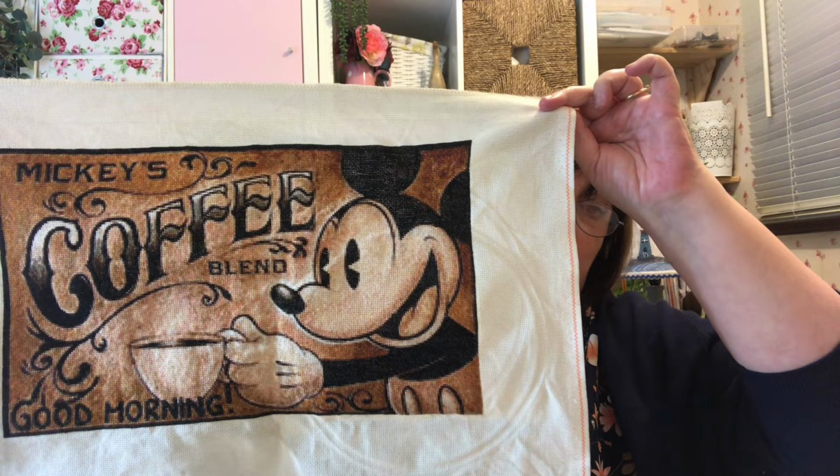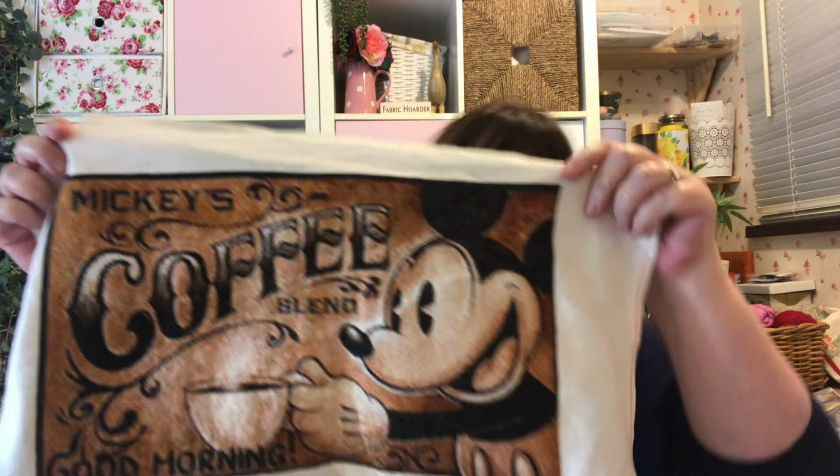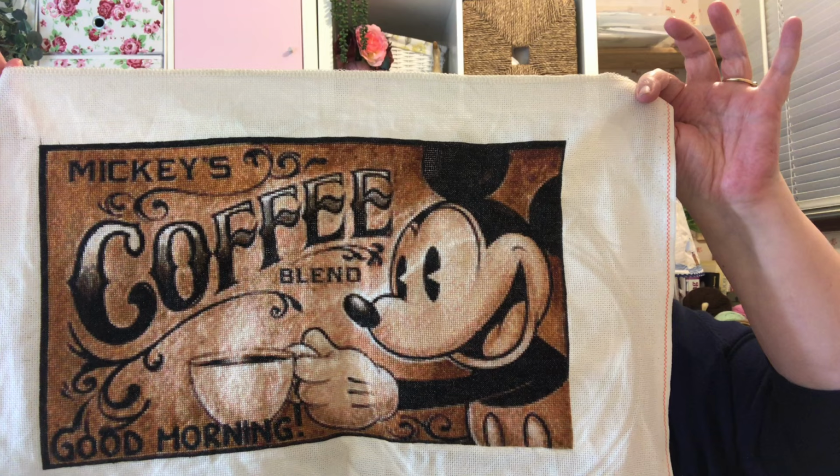Which made me think, should I have done this on a black aida? I don't know. I think if I stitch something like this again, I may use what's called floche, because I believe floche is a little bit thicker. Because sometimes you can see, I mean, it's not showing up there, that's good, a little fleck of white behind the black. But there we go. So that's my Mickey's coffee.